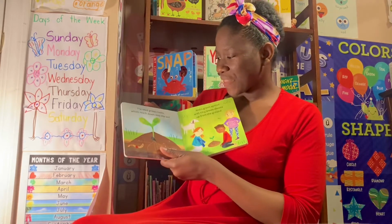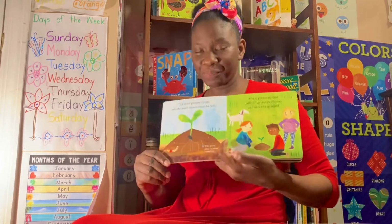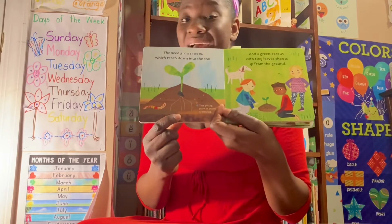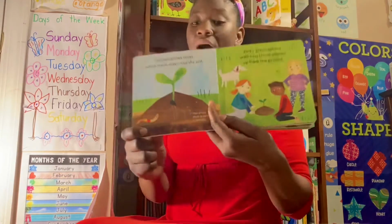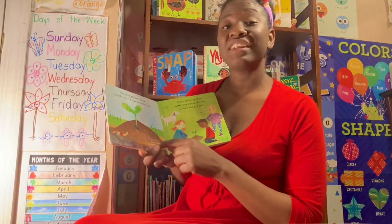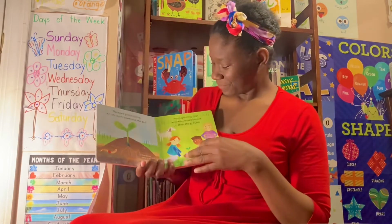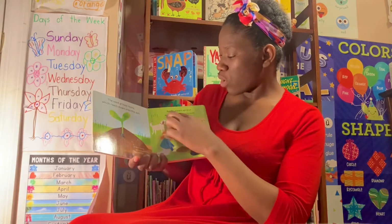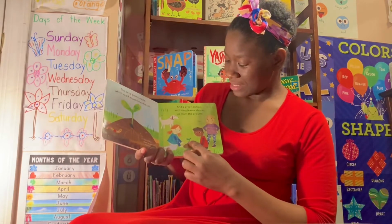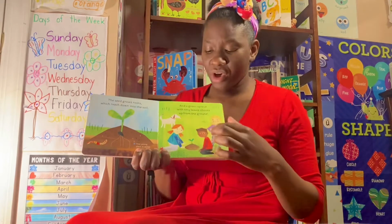The seed grows roots, which reach down into the soil. And here we see the roots way down in the soil. And guess what? The root has a little friend over here. Who's that little friend? Ah, the wiggly worm. This young plant is called a seedling. Very tiny, very small. It's called a seedling. And a green sprout with tiny leaves shoots up from the ground. So here is the tiny little sprout with leaves that come straight from the ground.